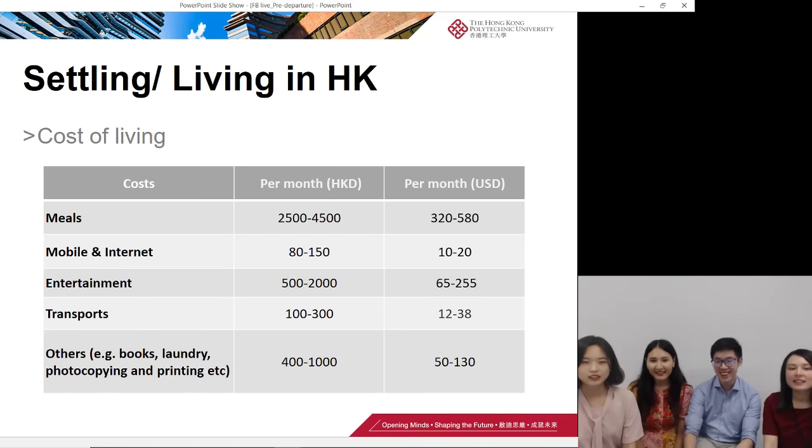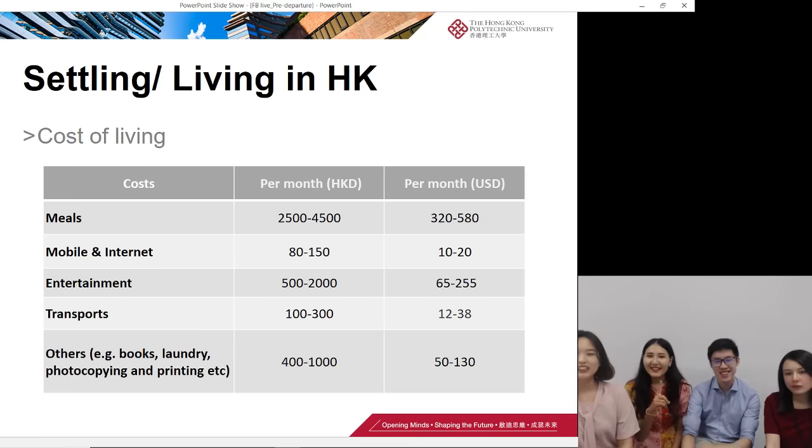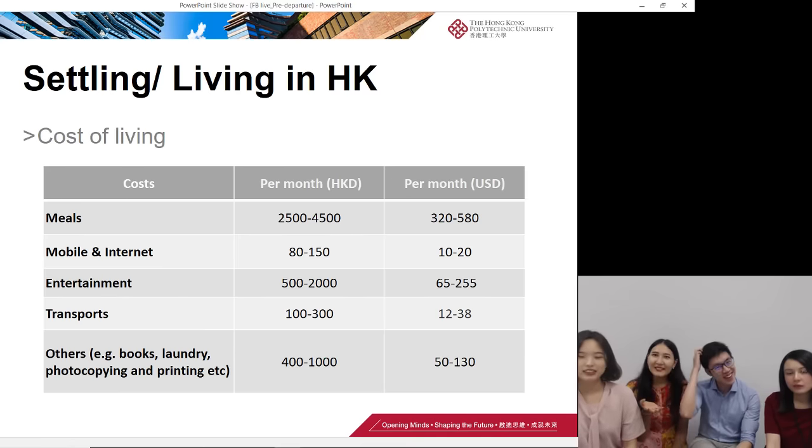And internet, mobile? So there are two options. You can either buy a contract, they call it, or you just don't buy a contract and just put some money in. Prepaid. So I use the second option. But usually people use the first one because it's convenient. It's just pay.